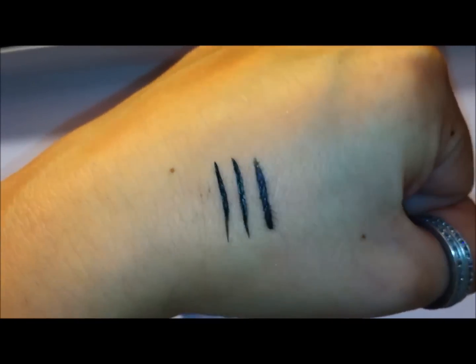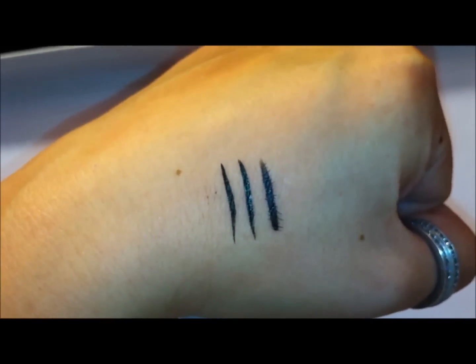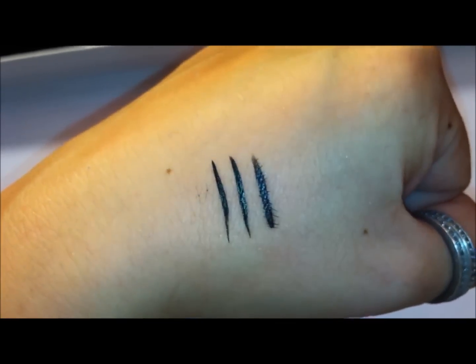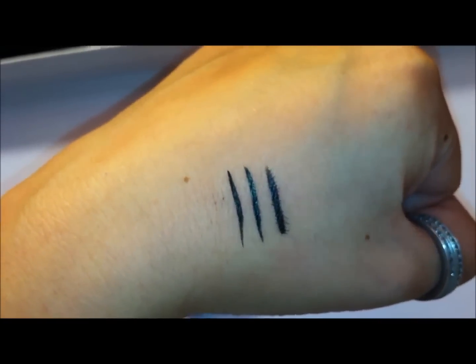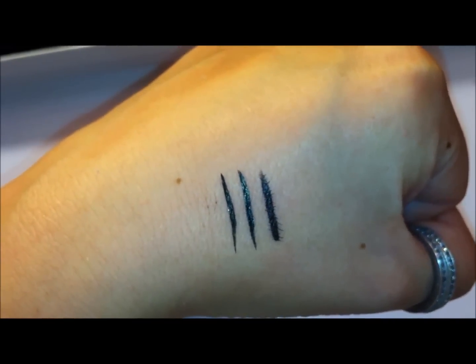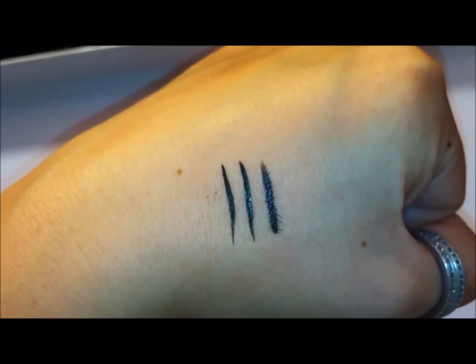Between the Dollywink and the K-Palette, it's kind of just personal preference. And I think I like the Dollywink because, if you can kind of see here, it gives you more of this matte black eyeliner look. And then I usually always put a shadow over top of it, so I don't even know why it matters, but I just like that look better. Where the K-Palette in the middle, it has this kind of glossy shine to it.